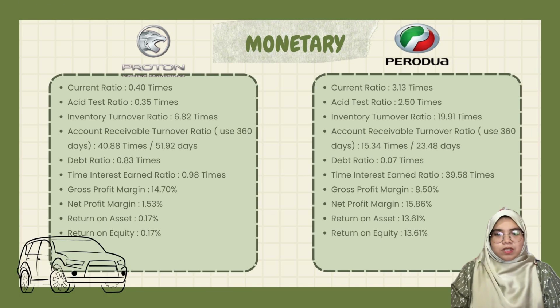Next, we look at the inventory turnover ratio. Proton's ratio is 6.82 times, but Perodua is much higher at 19.90 times. This means Perodua replaces its stock more quickly than Proton. For the accounts receivable turnover ratio, Proton collects money from customers faster. Proton collects in about 51.92 days, while Perodua collects in just 23.48 days. Although Proton's turnover ratio is higher at 40.88 times, it takes longer to collect compared to Perodua.